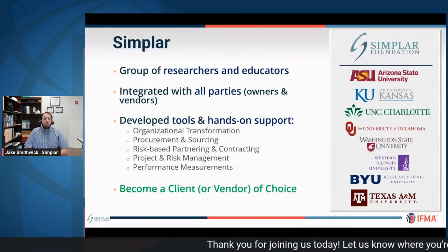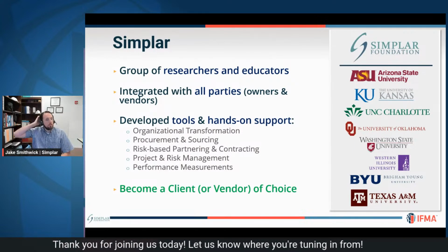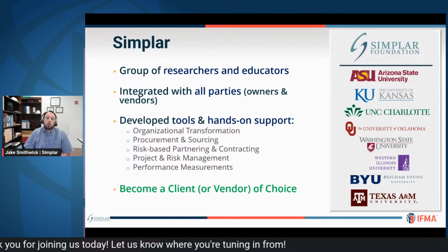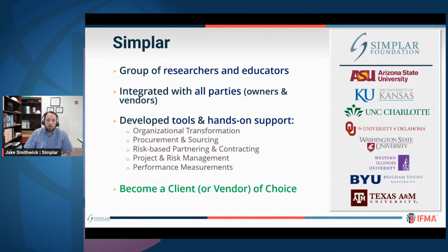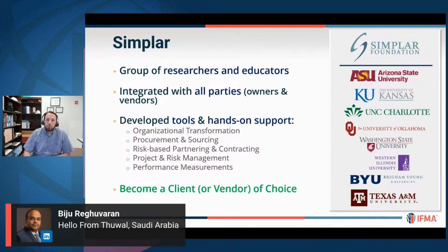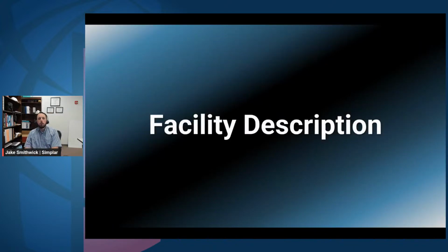Now, when we think a little bit about our group, we are Simplar. We are a group of researchers and educators. As was mentioned, I'm at the University of North Carolina in Charlotte. I also partner with other universities. And our main focus is to help clients, owners, vendors, whoever, become clients of choice. And again, we were thankful and excited to participate on this particular project.